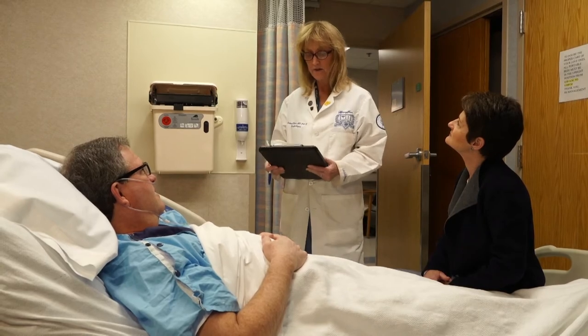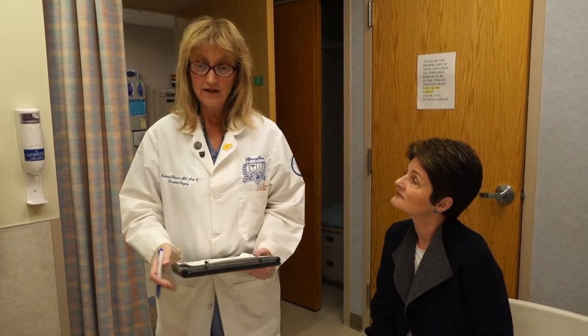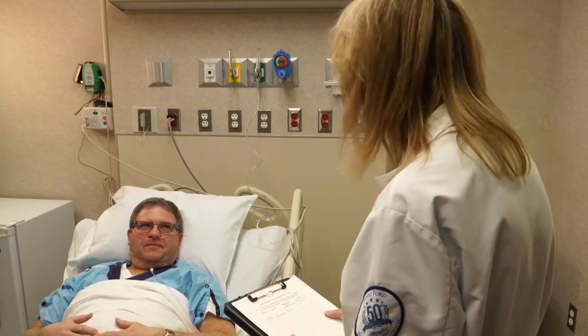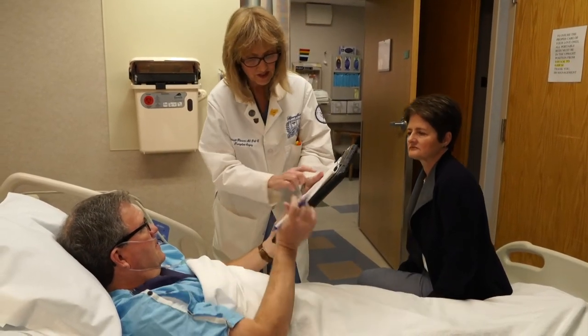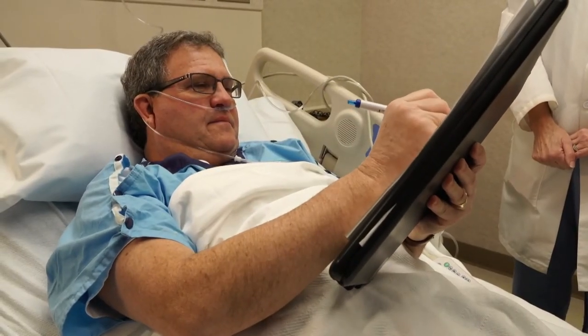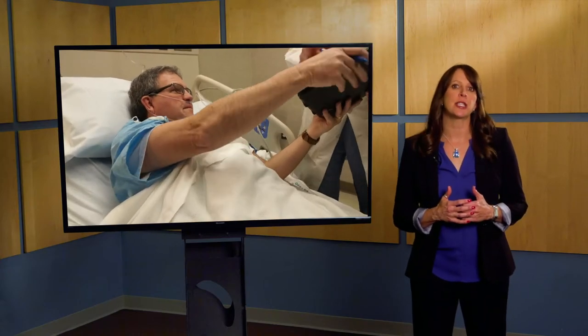An IV line will be inserted, followed by reviews of your medical history and a series of physical exams. There are inherent risks in all surgeries, especially surgeries conducted under general anesthesia. A physician will explain the surgical process you're about to undergo. Once the physician is sure you understand everything that was discussed, you will be asked to sign a consent form for the surgery. You'll be given a sedative to help you relax and feel sleepy.